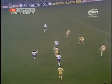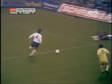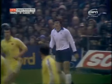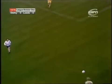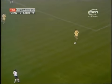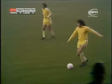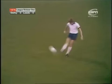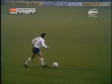Webster. Gemmill. A run by Rioch on the left. What a good run it was too. The pace of the ball just beating him, but he's still got the cross in. Webster seeing plenty of the ball early on.